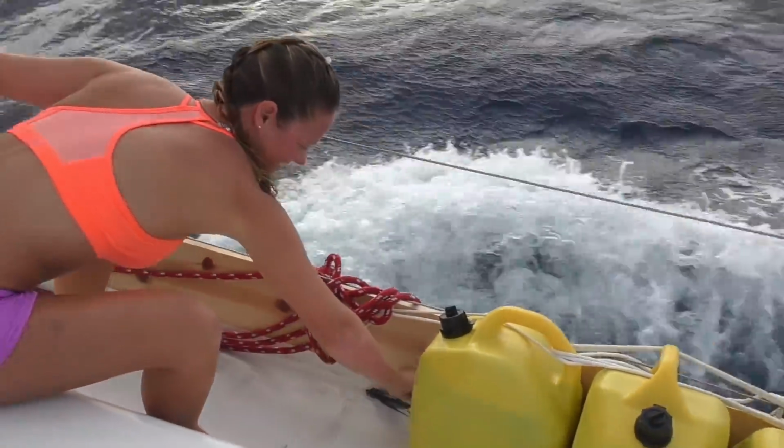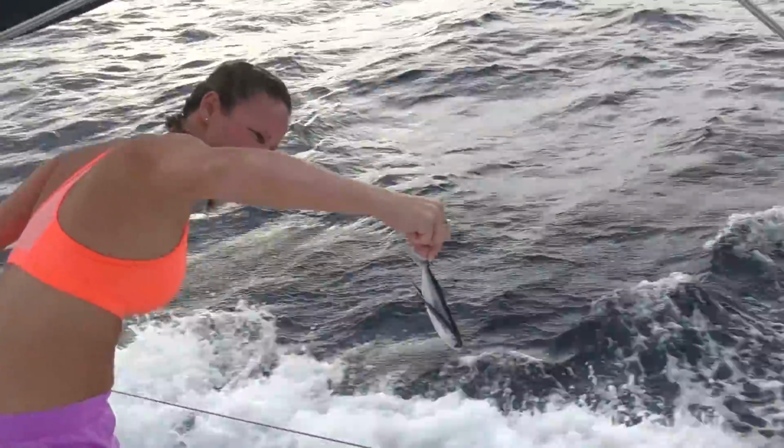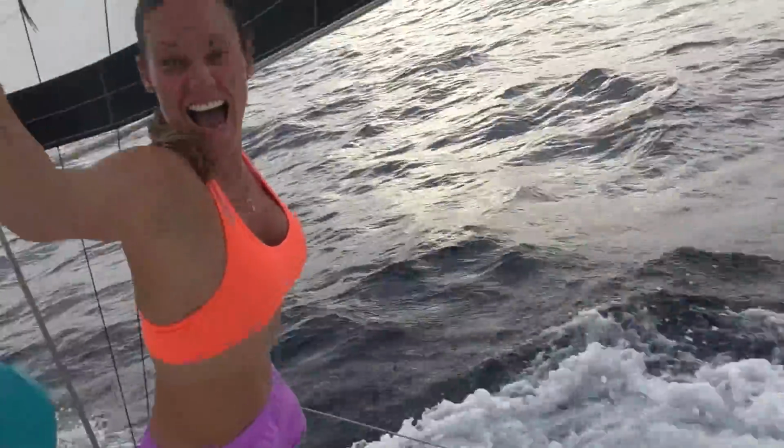It's so hard! Holy shit! It's kind of pretty. Throw them in the water. No!